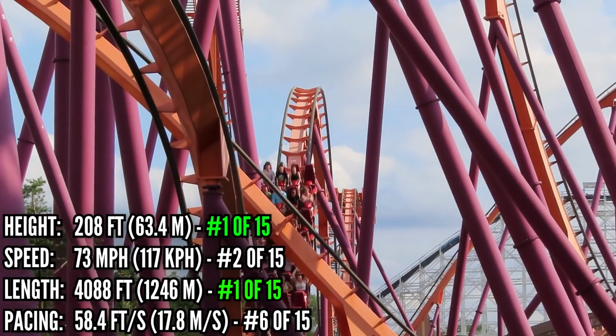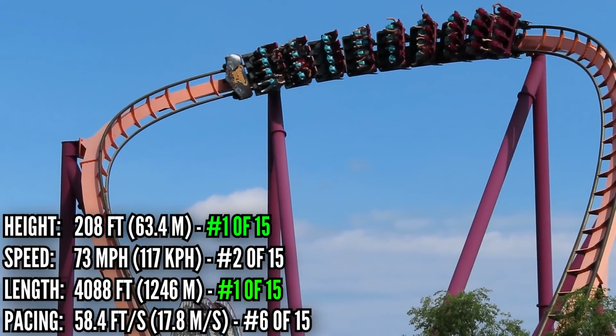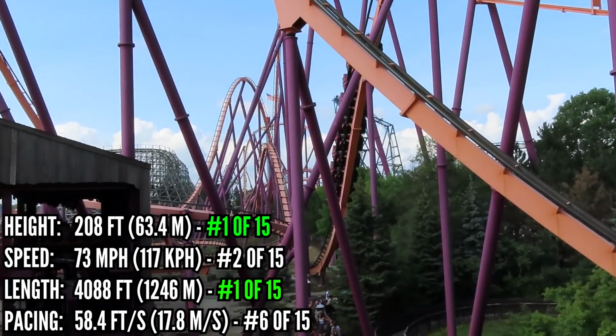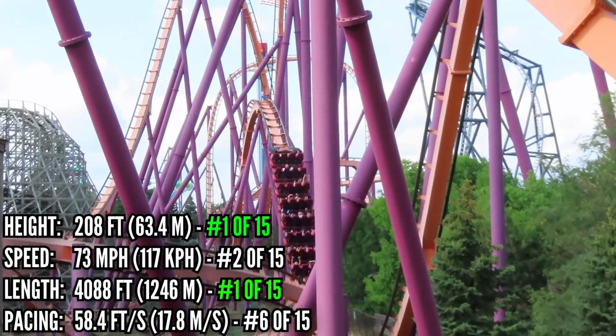This is even low for a B&M Hyper. It's 10th out of 14 in the world. It has a lot of high turnarounds, and the camelback with the train slows down, along with the mid-course, and that really saps all the speed. Otherwise, this should be in the top tier for pacing.